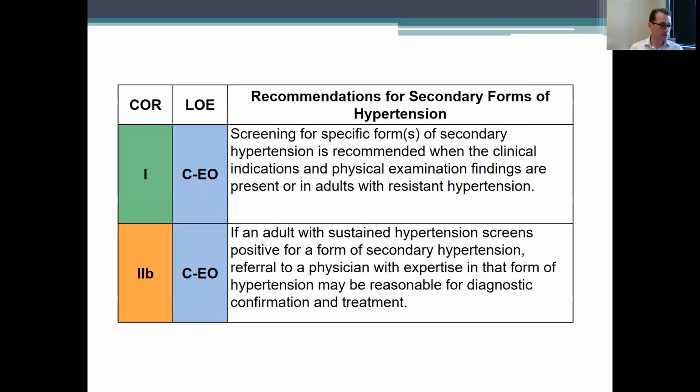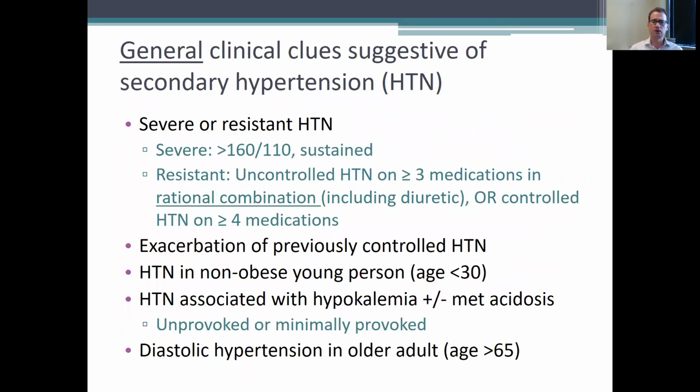All right, so in the last 15 to 20 minutes, what workup should he have for his hypertension? So, the question is, should he be screened for some secondary forms of hypertension? This is what the clinical practice guideline says. It says we should screen when there are some clinical indications or exam findings, or in patients with resistant hypertension, right? And that is generally what I do, okay? So there are clinical clues suggestive of secondary hypertension, and that's what I'll go over here.